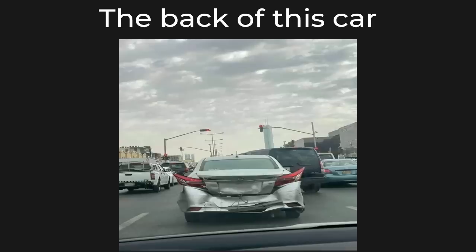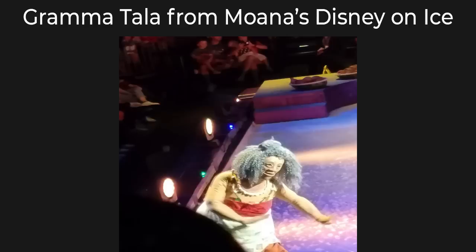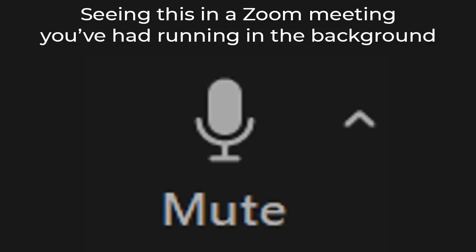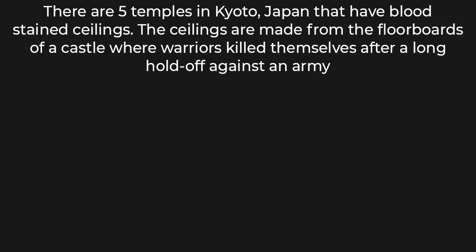The back of this car. A Bisagt Ullman nuns crossing the Iron Bridge, Frankfurt, 1964. Grammatala from Moana's Disney on Ice. Seeing this in a Zoom meeting you've had running in the background. Scary vegetables. There are 5 temples in Kyoto, Japan that have blood-stained ceilings. The ceilings are made from the floorboards of a castle where warriors killed themselves after a long hold-off against an army.